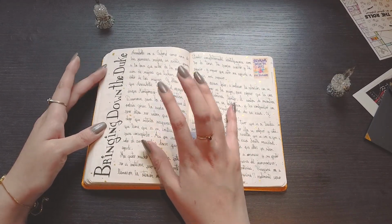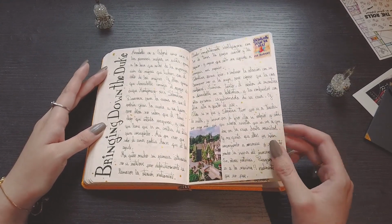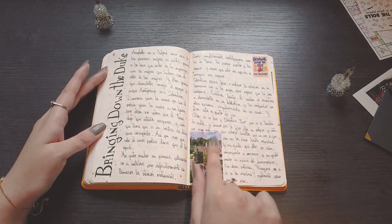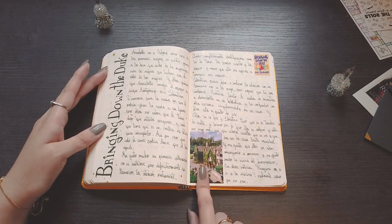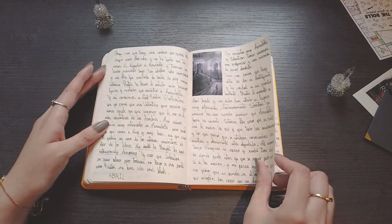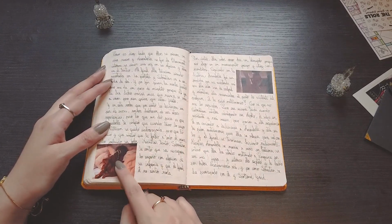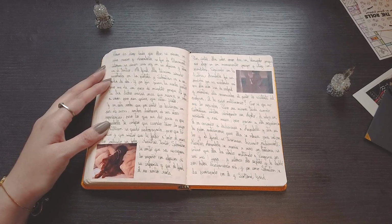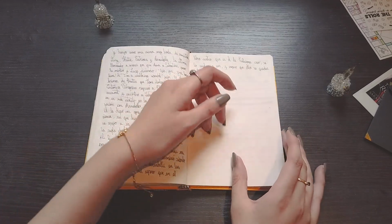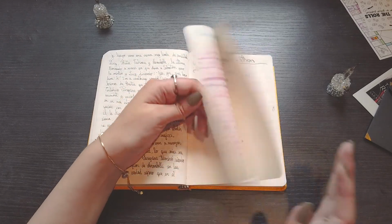Then I have Bringing Down the Duke. I really enjoyed this. I love historical fiction. It was fun, it was perfect. I put this there because if you have read the book, this reminds me of Claremont. And more entries for that. You can't really see much, but this girl reminds me of Annabelle's hair. And at the end, I have more lists.